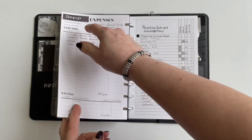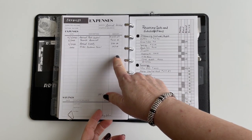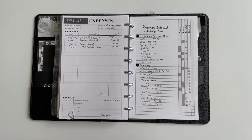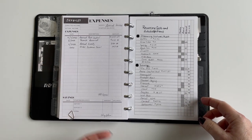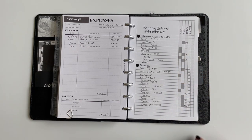Another area, I have some that I can't really show you in here, but I have one on services, like annual services, and when those charge through. Here in the South, you have to have pest control and termite renewals, things like that. Security system, and then my HVAC, the customer care policy. Something that if you take the time to do this, you will probably be surprised by how much you have. But I tried to do recurring costs and subscriptions to keep track of these.